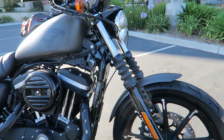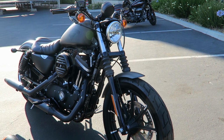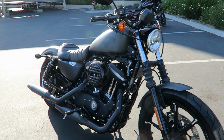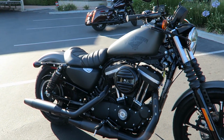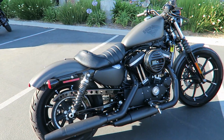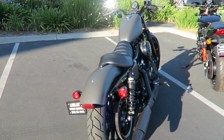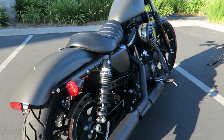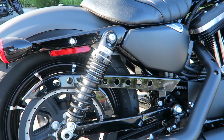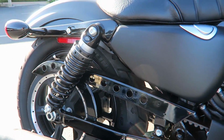The Iron has been an extremely good seller for Harley-Davidson since it first came out in the 2009 model year. It's had a few tweaks and reiterations over the years, with different brakes and different suspension and everything, but overall the engine's been relatively the same mechanically and from an engineering standpoint. It's the air-cooled Evolution engine. It's been out for a long time. Really reliable, bulletproof engine. So the shocks were upgraded in 2016.